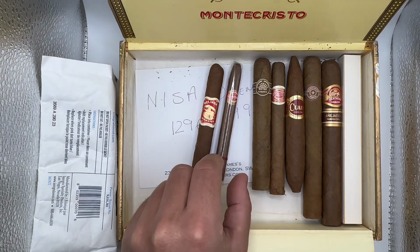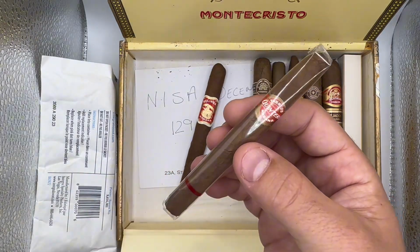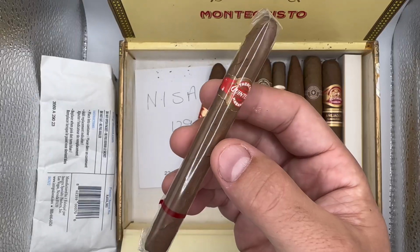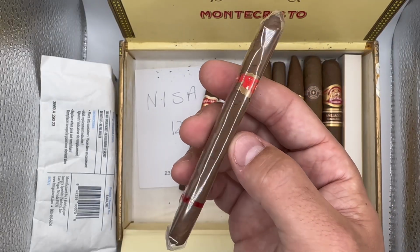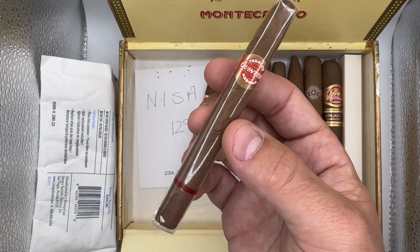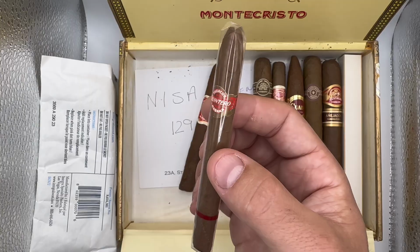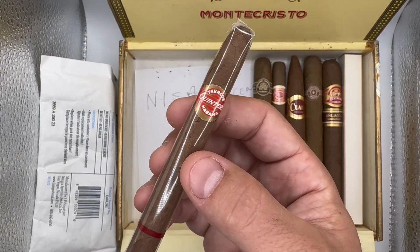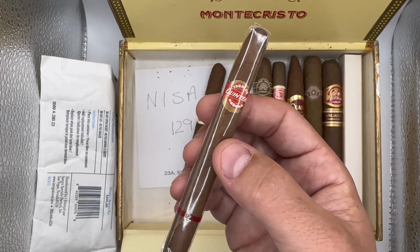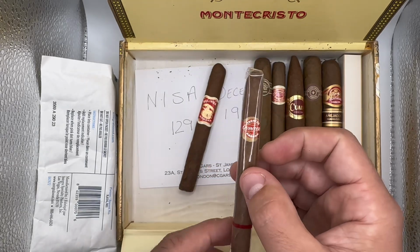Next we have a Quintero Chico. This is a very small cigar from Quintero. Quintero make machine-made cigars. This is from 1980. And this is a small vitola. It's called a Chico, and it's something that's going to be a quick smoke, but very enjoyable because of the age that it has. It's probably developed a really nice flavor.